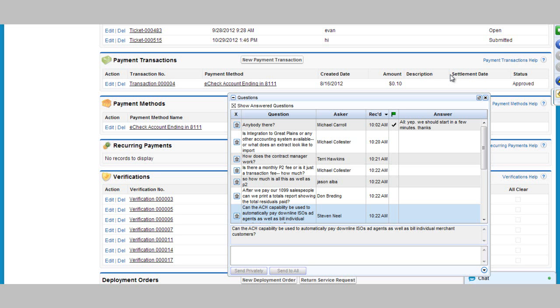The next one is also from Michael. It says, is there a monthly P2 fee or is it just a transaction fee? So in order to use our system, you need to be a P2 customer.